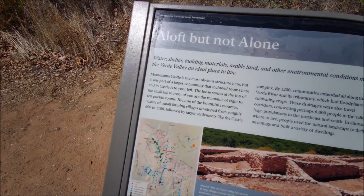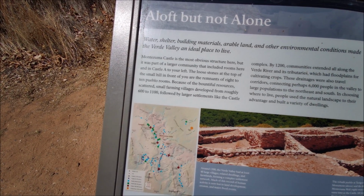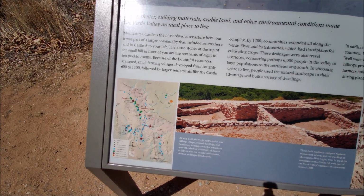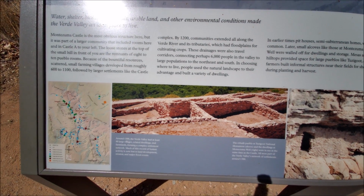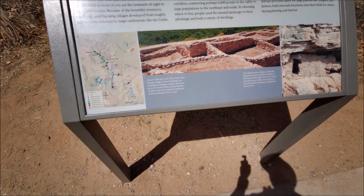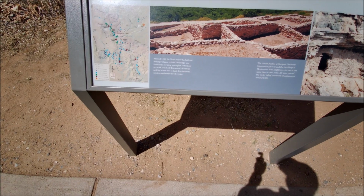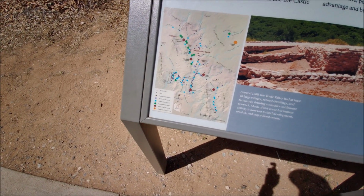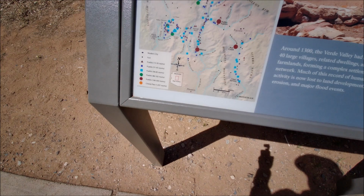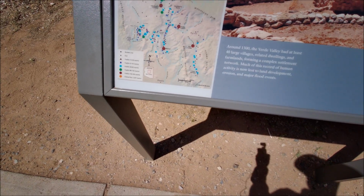Anyway, here's another sign for you. Loft, but not alone. It seems they would have had pit houses, much like the multiple other places that I have been. Look at all these sites. These are all pueblos and stuff. It's crazy. There's so many of them.